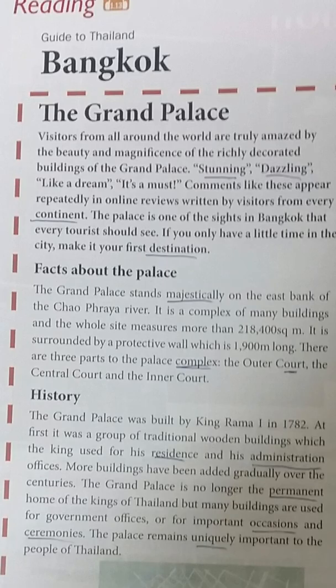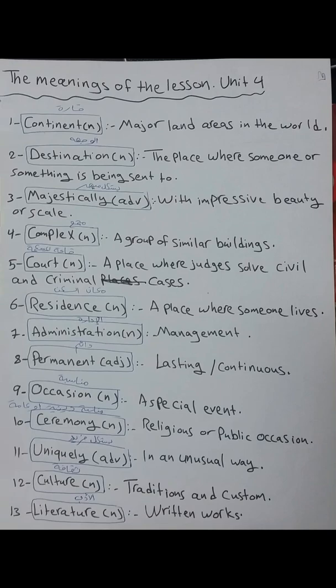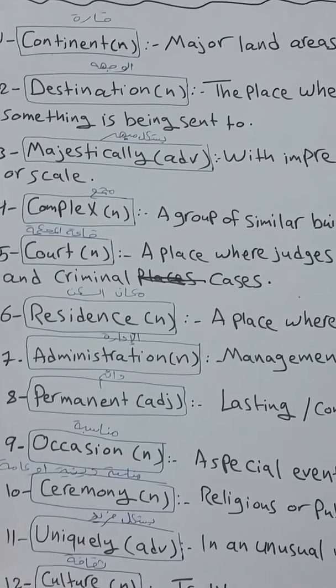And before we explain the lesson, let's go through the new words of the lesson, the new meanings. The first meaning is continent. It's a noun. Major land areas in the world. Destination, noun, the place where someone or something is being sent to. Majestically, it's an adverb which means with impressive beauty or scale. Complex, noun, a group of similar buildings. And court, noun, a place where judges solve civil cases.